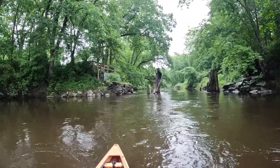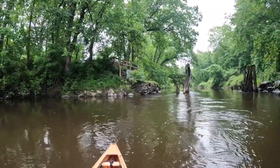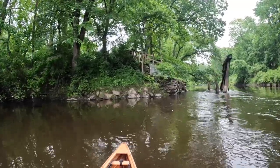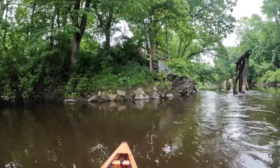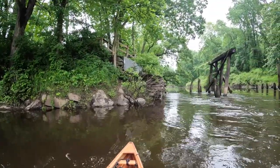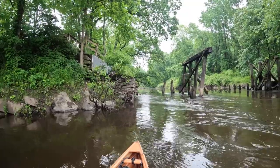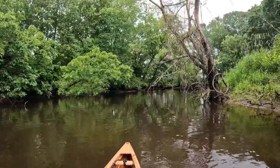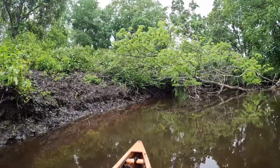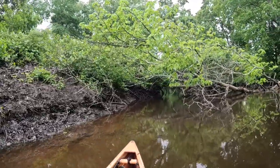Used to be a bridge. Wildlands Trust has a preserve up here, and you can see that they built a little deck with some benches on top of the bridge abutment. That's kind of cool. Someone did some cutting. That's nice.